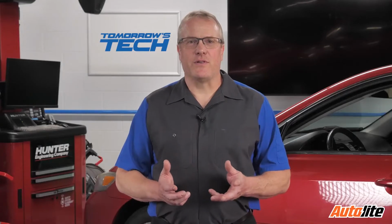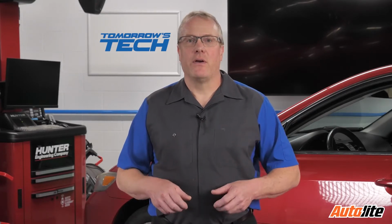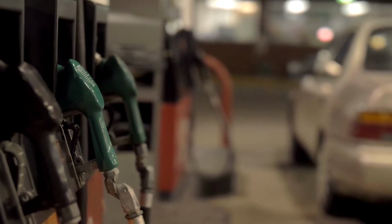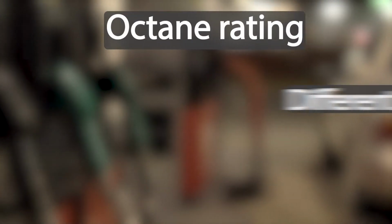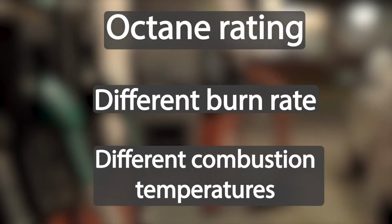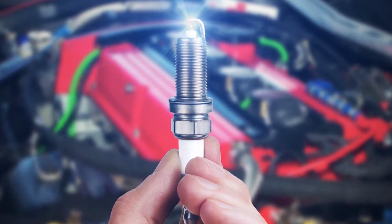Just as there are differences between low and high octane fuel that require different engine tuning, alternative fuels differ in their chemical properties, but on a larger scale. Octane rating, different burn rate, and different combustion temperatures are all factors that affect tuning, and as a result, they can affect the spark plug as well.